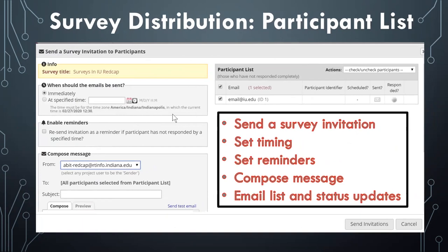And this is what an invitation would look like if you're sending it out to people. So you would get the email of the person here. Again, it would not have to be a data point, but you would know that this person has taken the survey, but their data would not be connected to their email. So you would know they've taken the survey, but you would have no way to connect their data to their email. You can send the survey invitation, you can set timing, you can set reminders, compose message. This is a great way to track people if you're allowed to use emails in the project.